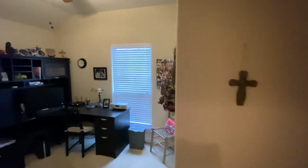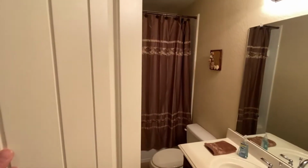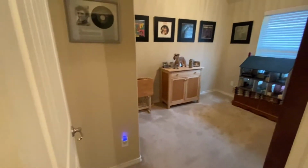We got the study, our bedroom, and here's the second bathroom. Another one of the 3 bedrooms here.